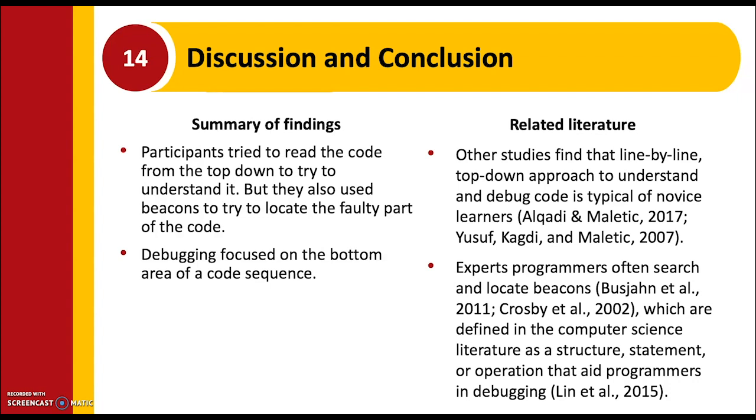Other studies find that a line-by-line, top-down approach to understand and debug the code is typical of novice learners. Expert programmers often search and locate beacons, which are defined in the computer science literature as a structure, a statement, or an operation that aids programmers in debugging.